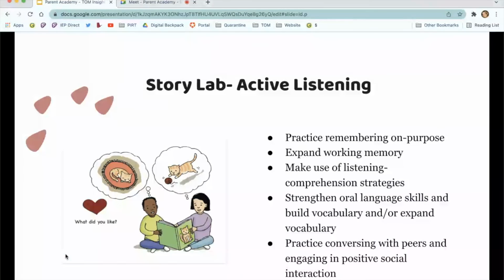These are the only 2 story lab activities where the teacher or the adult will read the book all the way through without interruption. This is so that children can focus and sustain their attention in a continuous way. In other story labs, you may stop at predetermined times within the book. Like in vocabulary, you would have predetermined 3 or 4 vocabulary words that you wanted to focus on, and you would stop at that point in the story. So only during active listening or story grammar do you read the entire way through.